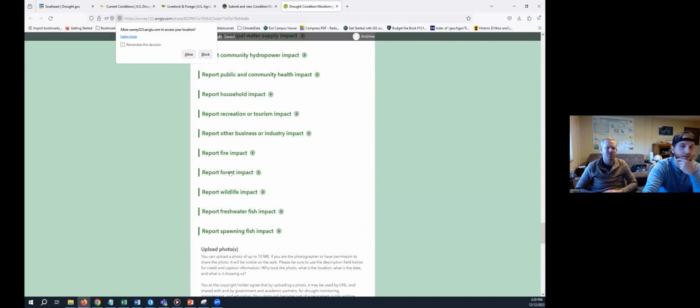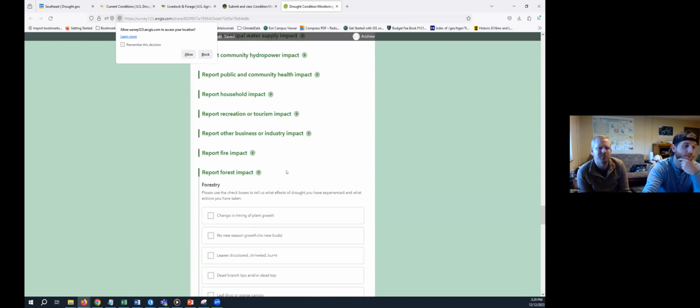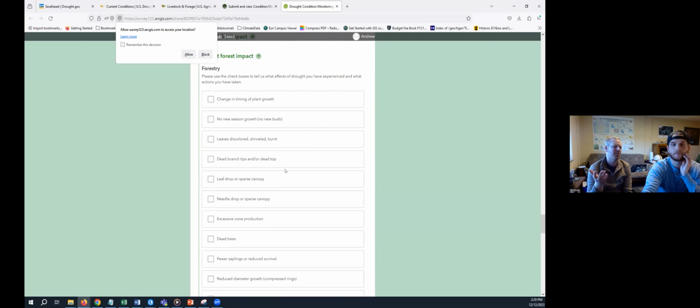Range conditions, if you're interested in municipal water supply, household impacts, we saw a lot of that. We also saw a lot of forest impact with the buildup of 1-hour fuels, and that led to the wildfires that we saw across the state. I'll add here too, all of these are sections that you don't have to fill out. You can go to the section that's most relevant to your expertise, which is mainly what Elijah already went over earlier. But if there are other areas that you want to put information in, then the more information helps us.